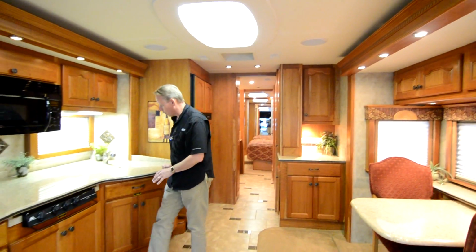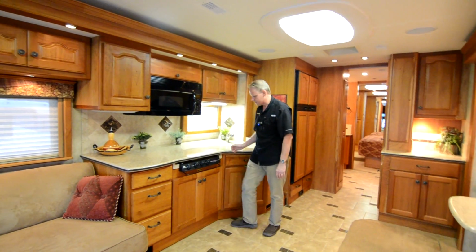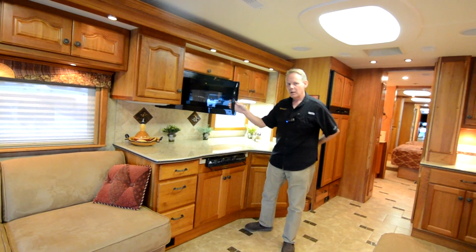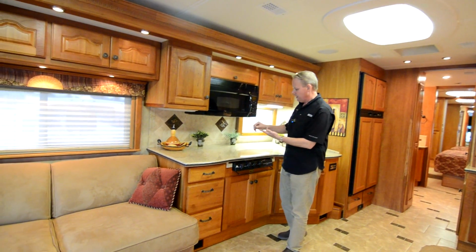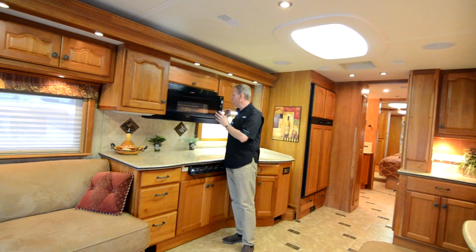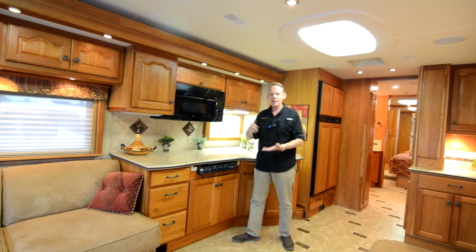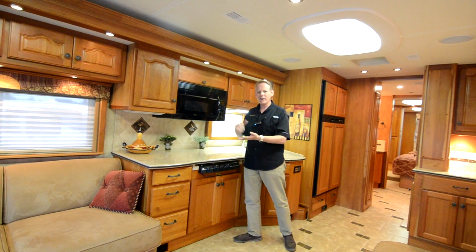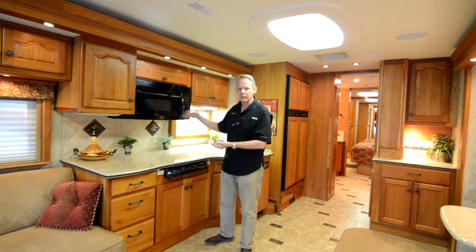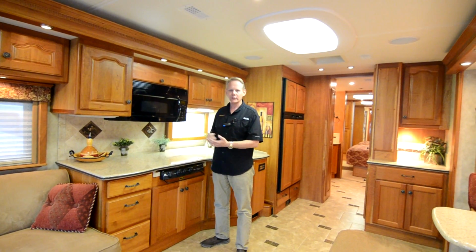The kitchen has the Corian countertops throughout. We've got a double bowl sink right here. We've got the sprayer built into the faucet. Right here's our 3-burner cooktop, and here's that Advantium microwave. Now the Advantium microwave is a microwave and a convection oven, but it also has halogen light units in the top. So it cooks not only with a standard heating element or the microwave, but it also cooks with the halogen heating element. So you're able to broil and do things like that in this oven that you're not able to do in a standard convection microwave.